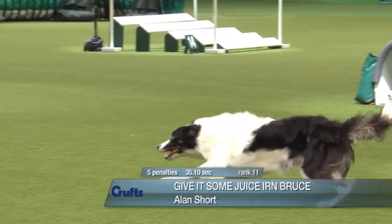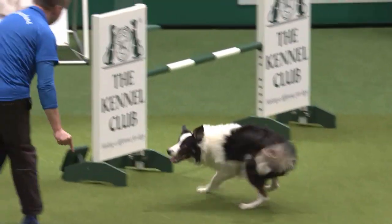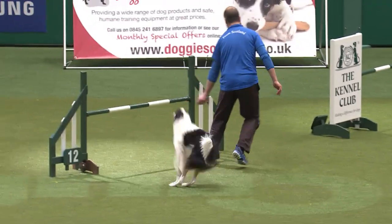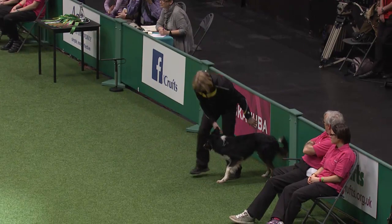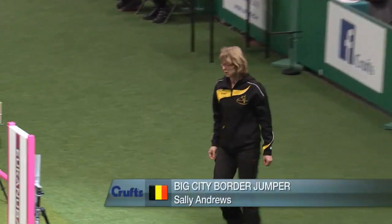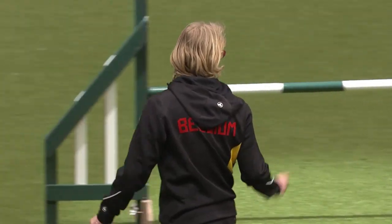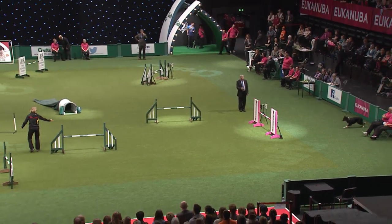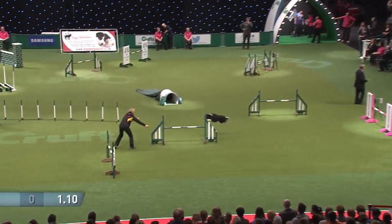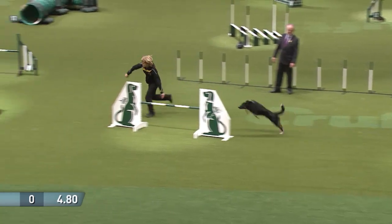15th to go. From Belgium, Sally Andrews, working big city border jumper, better known as Jumper, border collie, 3 years of age. In his first year in the highest level, and is already the best dog of the year in Belgium. He's won a lot of competitions in Belgium. So, one of Belgium's top dogs, and we're doing an interesting recall, and it works beautifully for them.